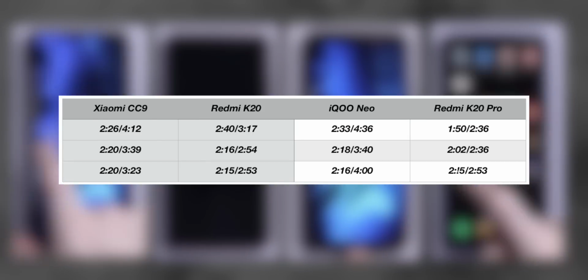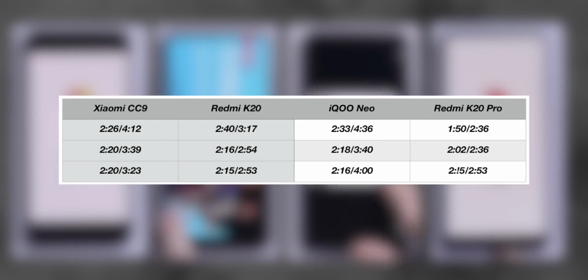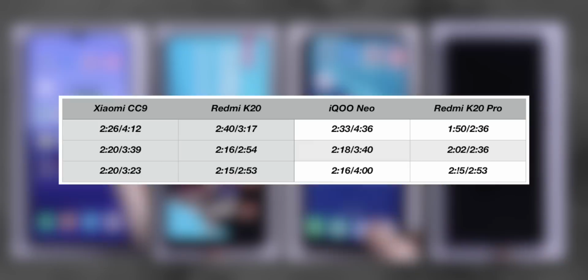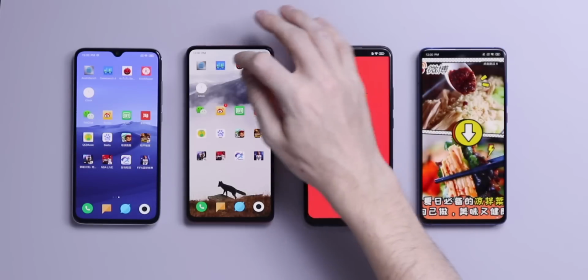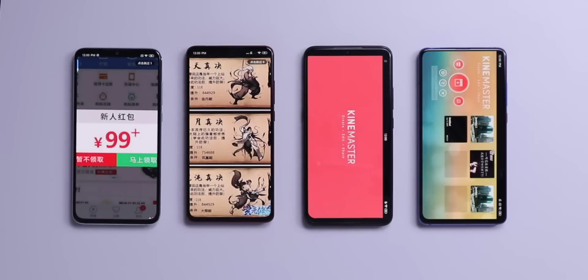No surprises that the K20 Pro was the fastest, but look at that iQOO Neo. It was surprisingly slow. The RAM management was really poor. I had to reload lots of games, and so it got a bad time.